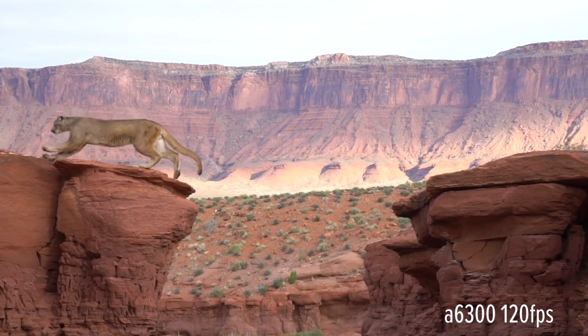Let's break this down into the advantages the A6500 offers over the A6300 and the disadvantages, and kind of sum it up with what I think would be better for you. Now remember, the A6500 is not being positioned as a replacement for the A6300. Rather, it's a higher model that offers some advantages over the earlier model at a cost.